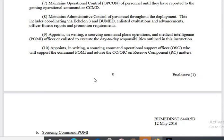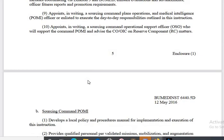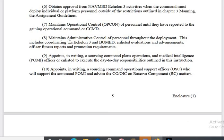Maintain operational control until they've reported to the gaining command, which makes sense because they transfer through. They keep the admin control of the personnel throughout the deployment. So the sourcing command is who gave them up. So they're the source. They're the ones that keep that admin control.